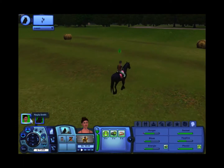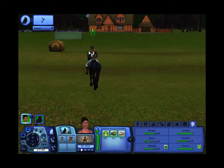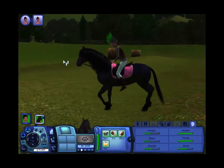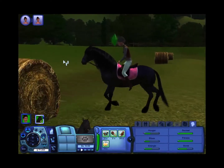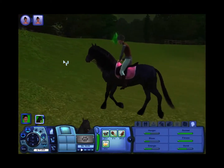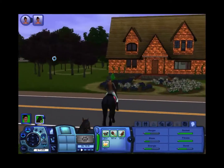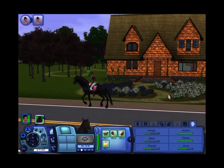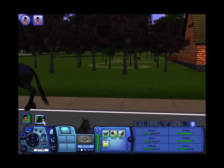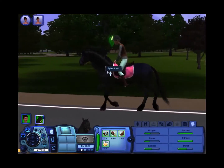Although this is a perfect spot, more than just a walk, maybe. Let's give it a try. Just trying to make this realistic. If it was me and I was riding this horse, I would start one part of the field and gallop through the field to the other side. This is not me trying to be realistic right here, and this is Nyla's first real trail ride. She is on the struggle bus, so we're just taking it slow.